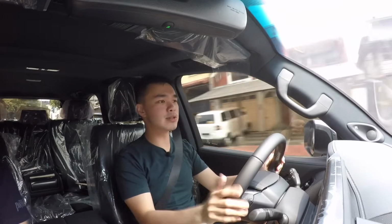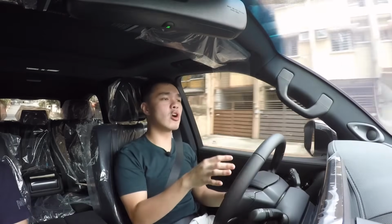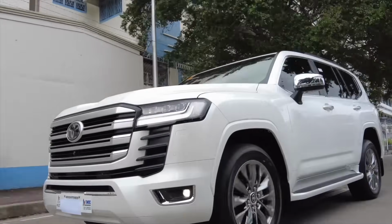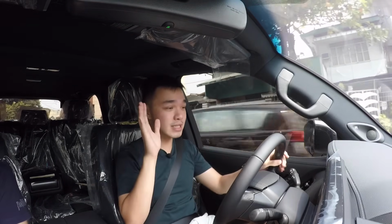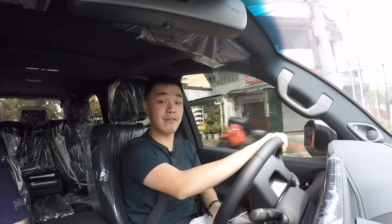I think the best way to describe this car is that it feels more like a crossover than a traditional SUV. Don't get me wrong, it is still a ladder-on-frame construction. However, the general dynamics of the car is just way more nimble. It's way more comfortable on road. Not quite sure about the off-road performance, although Toyota does reassure us that it's even better than ever off-road.